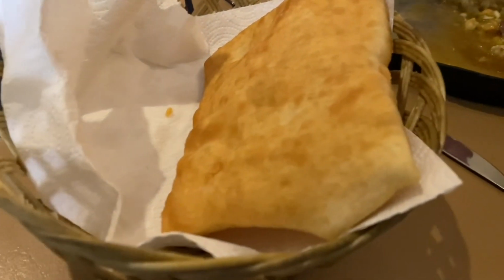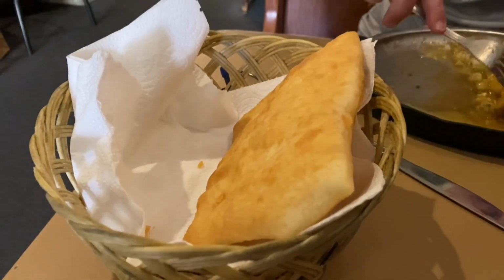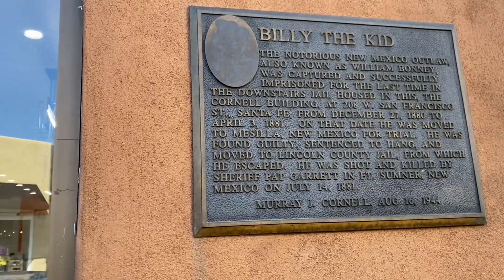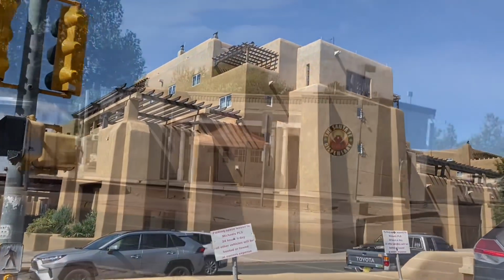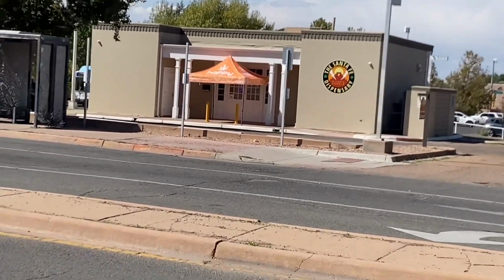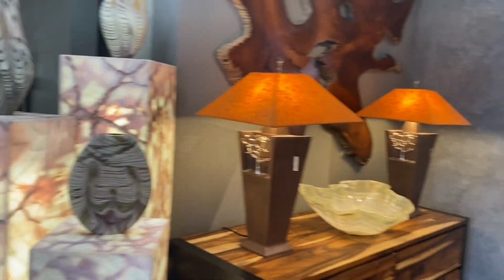I really like this fry bread. That was good. Crispy and chewy. So Billy the Kid, an outlaw, was captured and held here in this building. Santa Fe. We've seen so many marijuana dispensaries here, more than anywhere we've ever seen. Just browsing in the plaza.